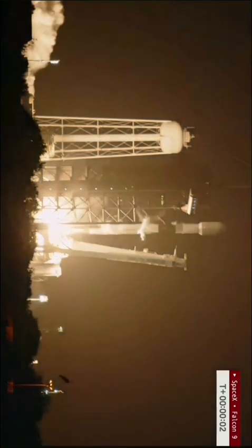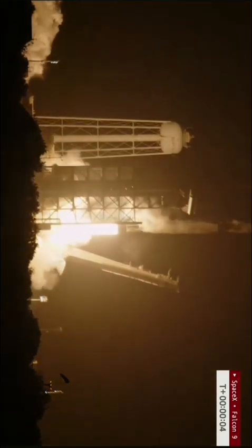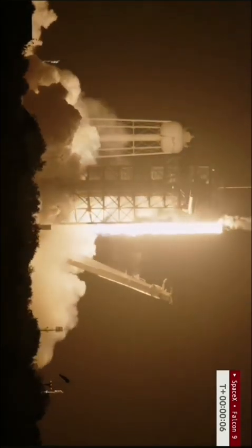Coming up on about 10 seconds. 9, 8, 7, 6, 5, 4, 3. Engine ignition and liftoff. Liftoff of the Falcon 9 rocket carrying 2 Galileo satellites to medium Earth orbit.